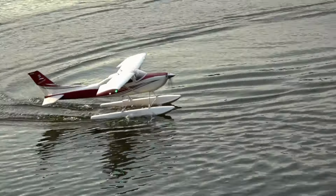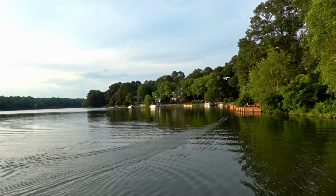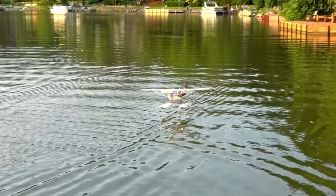I mean, this thing's begging for a bush conversion, I'm telling you. To be able to turn like that, the wing loading on this thing has to be really low. Look at this go. Oh, see, look at that. Saved it.